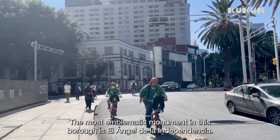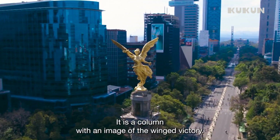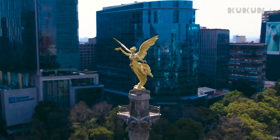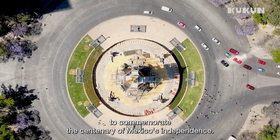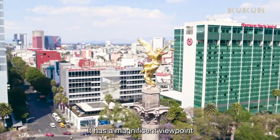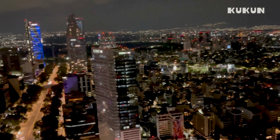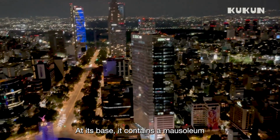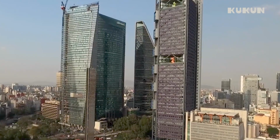The most emblematic monument in this borough is El Ángel de la Independencia. It is a column with an image of the winged victory. This monument was inaugurated in 1910 to commemorate the centenary of Mexico's independence. It has a magnificent viewpoint that visitors can access by climbing 200 steps. At its base, it contains a mausoleum, where the remains of some national heroes rest.